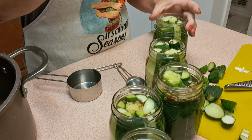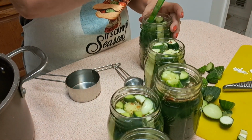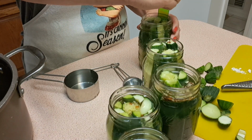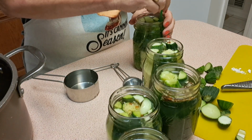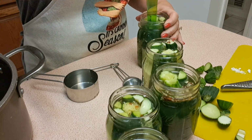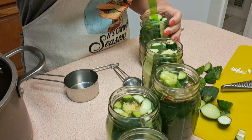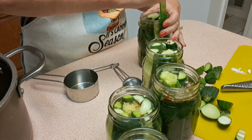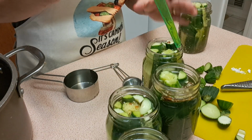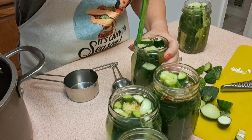And to debubble, you can use a knife, whatever you have. We're just trying to get the bubbles out so it'll help seal. And there's some little air bubbles that will come up. If you pack them pretty tight, it's pretty nice. You won't get a lot of bubbles. Bubblage.